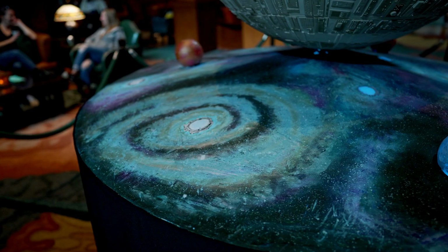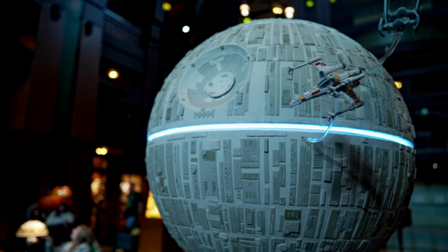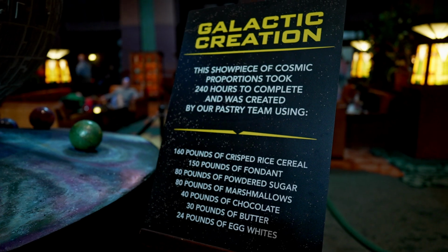There's a giant Death Star in the center of the lobby that's completely made out of butter, sugar, and all kinds of other treats from the bakery. They always decorate the Grand Californian, depending on what is happening at the parks. So during Lunar New Year, they had some really cool Lunar New Year performances. They also have the gingerbread here during the holiday season.